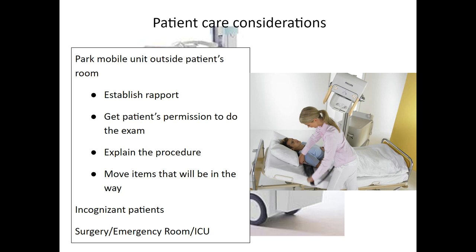You want to try to establish a rapport, if you can, which is really tough when you're waking people up. They're not going to be very happy, and they do portables 24 hours a day. The night and evening crew will do a portable at 2:30, 3:30 in the morning, and you just kind of have to wake the patient up. When I worked during the day, that wasn't as bad because more people were awake.